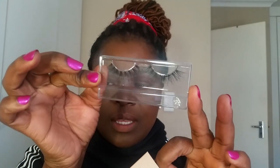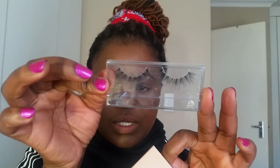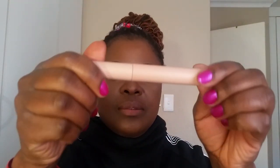It's very subtle. And then we have an eyeliner. It's a black eyeliner, and I think it's very intense as well. Just one stroke, and it's there. And then we have the lashes. This is how the lashes look. These are very natural lashes. I hope you can see. And then we have the mascara, the KKW mascara.